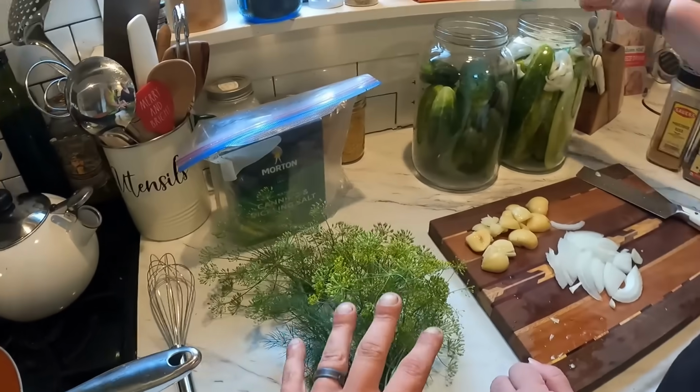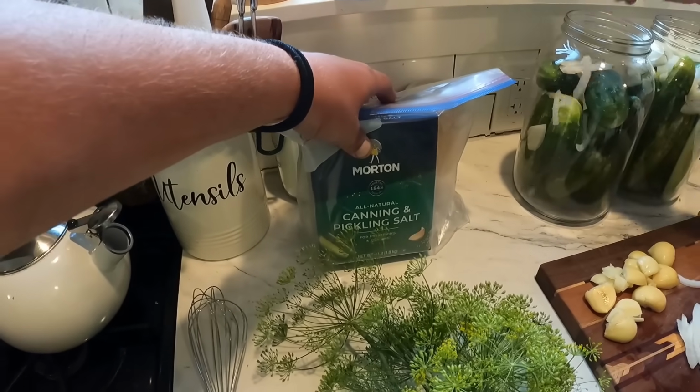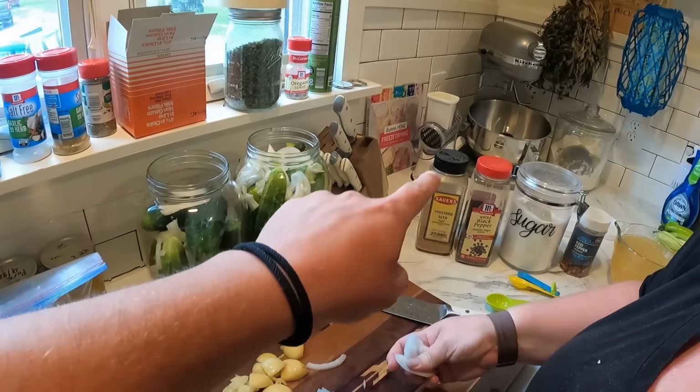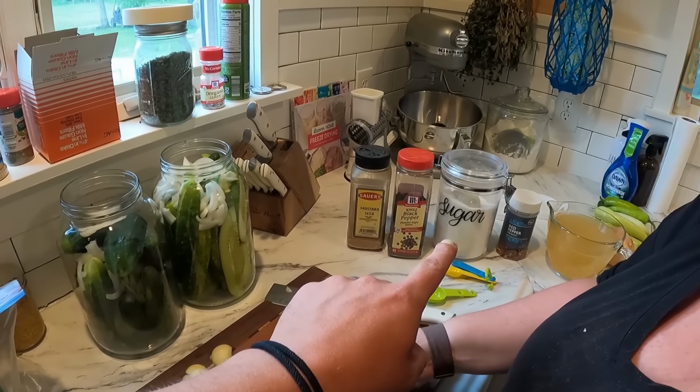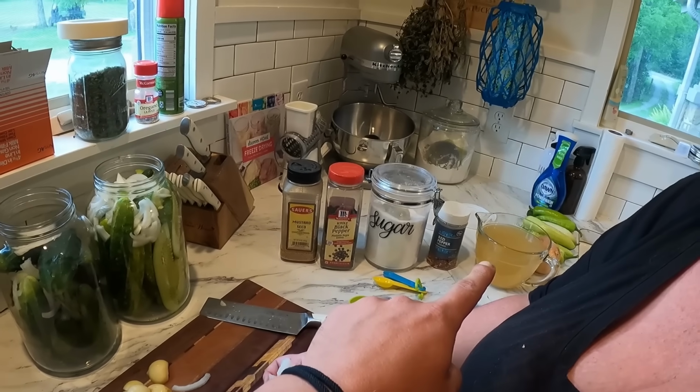Get ready for it. You need dill. You need canning and pickling salt or kosher salt. Garlic. Onions. Mustard seed. Black peppercorns. Sugar. Red pepper flakes if you want a little spice to them. And then apple cider vinegar.